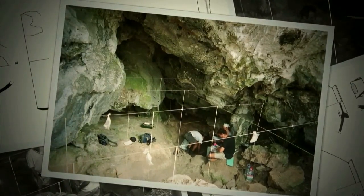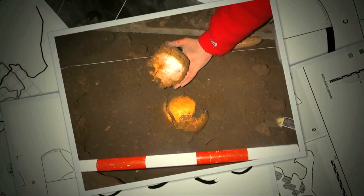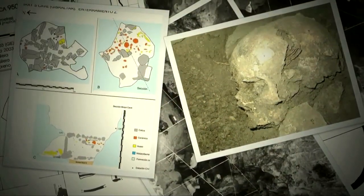Several archaeological excavations led by the Gibraltar Museum at Bray's Cave between 1997 and 2003 have unearthed fascinating information about how people have used this cave over time.